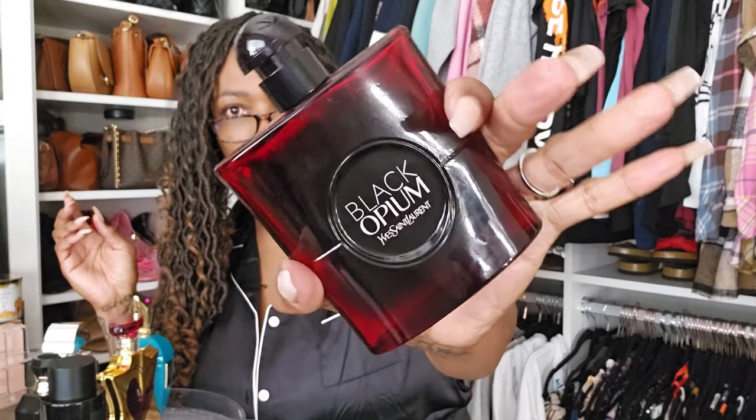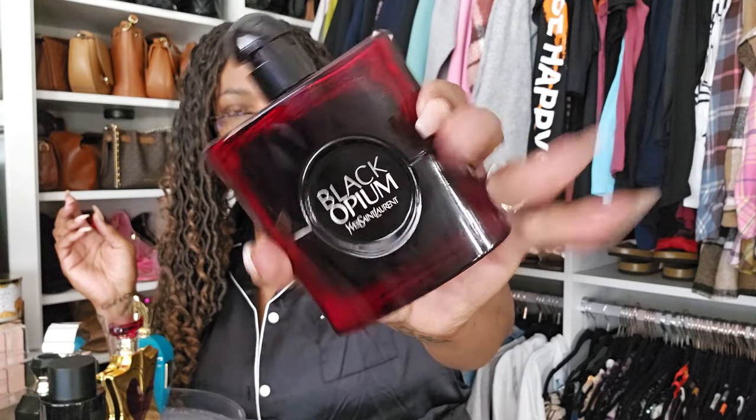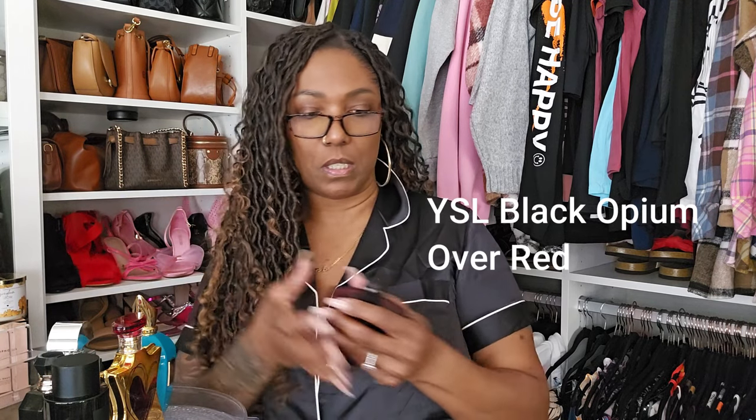This Black Opium, this is the cherry one, in the red bottle. I have the other one as well, but this one, I can never remember what it says. It should say on here somewhere. But anyway, I know this is the cherry one because, honey, when you spray it, you know it's the cherry one.